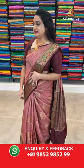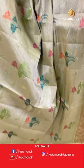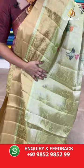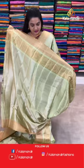Wow. Light pastel green and beach one. And bodies comes with the floral bunches. And the border. Self-color border with the zari lines and zari florals. That's the pallu. Self-color pallu with the diamond brocade and floral bunches. And paired up with self-embossed design blouse along with the border.